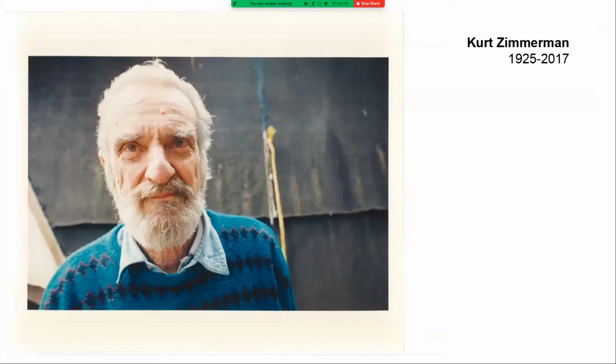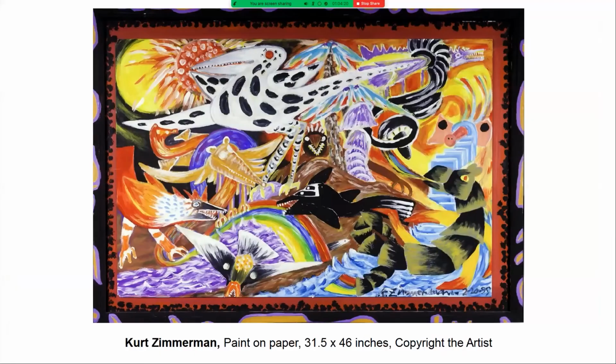Kurt Zimmerman, Cocoa Beach, Florida, is of German descent, and during World War II, he was a pilot assigned to dropping bombs on Germany. And I guess he was tender of heart and spirit. And he had some mental breakdowns, was institutionalized, and came out painting, making these wild paintings. There were 3 or 4 different motifs.